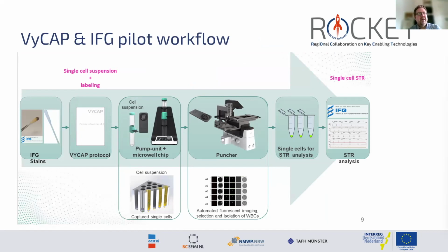Again, the workflow. On the left-hand side, the IFG is producing stains. VyCAP has developed a protocol to convert those stains into a proper cell suspension. Using the pump unit and the microwell chip, cells are captured and separated, and the puncher then provides the automated fluorescent imaging, selection and isolation of white blood cells, semen cells, and epithelial cells. And then we have single cells for the STR analysis. The steps in the middle were done with VyCAP, and IFG is doing the STR analysis that you can see on the right-hand side, the so-called single cell STR, or sometimes we can pool certain cells, 5 cells, 10 cells, to estimate if there is a critical mixture and to estimate the mixture ratio. Okay, next slide, please.